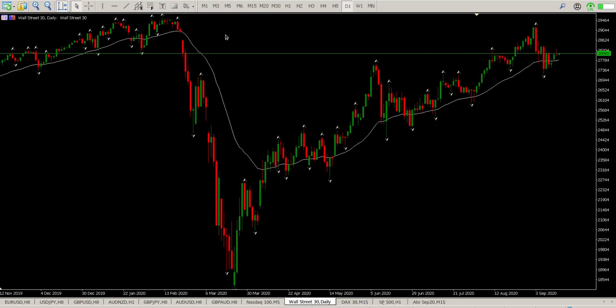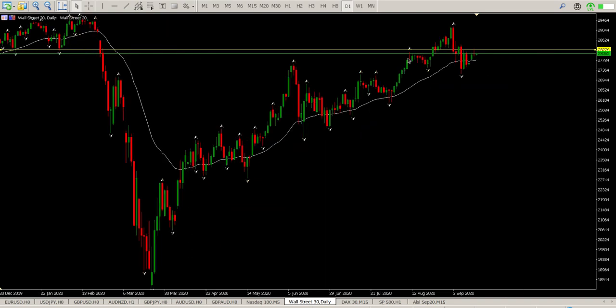So we are pretty much flirting with this previous high, which was used as resistance, used as support, used as resistance here, and we are busy using it as resistance again. So one thing is that this triangle has broken, and the majority of the time price would normally come back to the apex of the triangle.